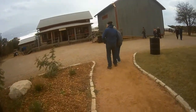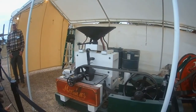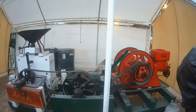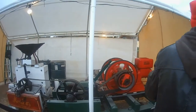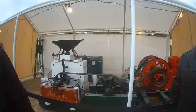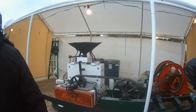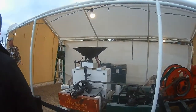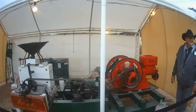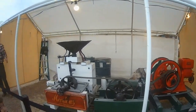A two-cycle engine demonstration. It's got a 10 horsepower engine. And they're demonstrating how a mill works, and so right in front of us here on the other side of this tent is a corn mill, and this is a portable corn mill.